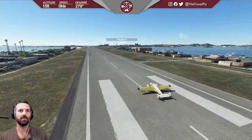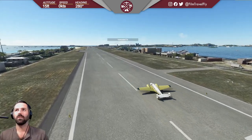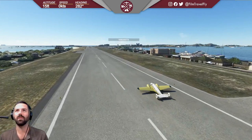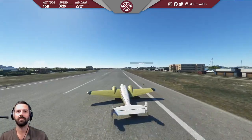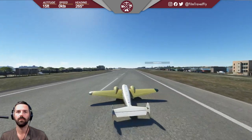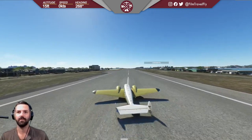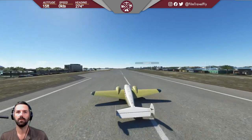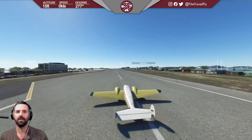Mail is here, folks, and we're gonna do one more flight over to our next island, which is gonna be VC Bird International, TAPA. Getting a little off course there, sorry. This thing wants to taxi fast. Crazy how fast it wants to taxi. Just idling, you have to like stay on the brakes.